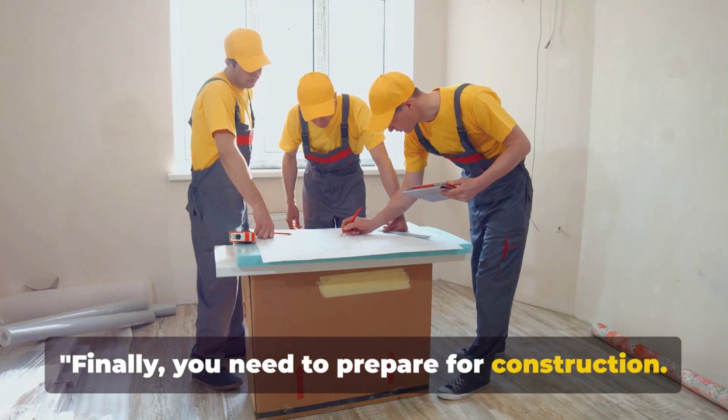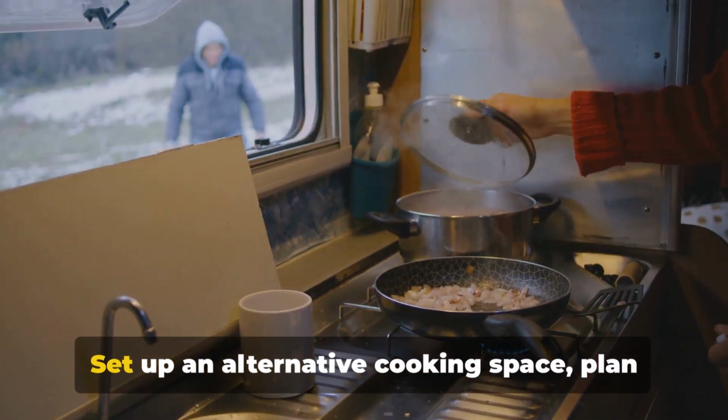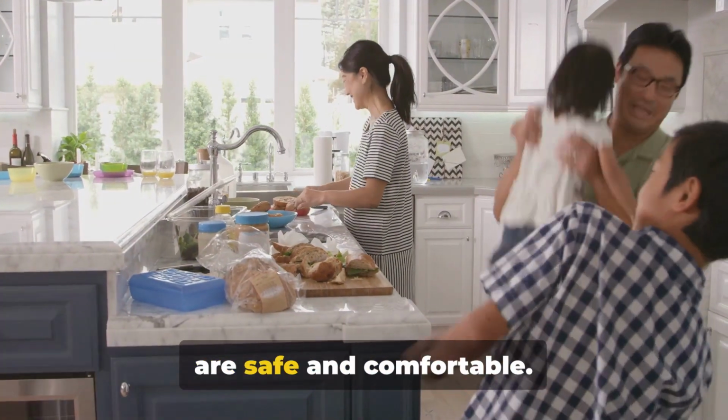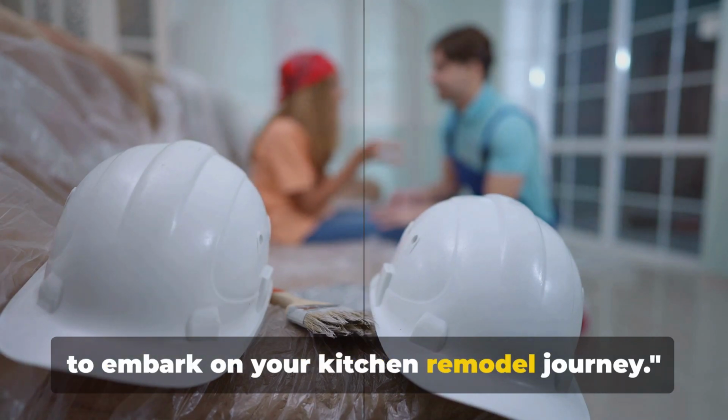Finally, you need to prepare for construction. Brace yourself for the temporary absence of your kitchen. Set up an alternative cooking space, plan meals that don't require extensive cooking, and ensure your children and pets are safe and comfortable. With adequate preparation, you're ready to embark on your kitchen remodel journey.